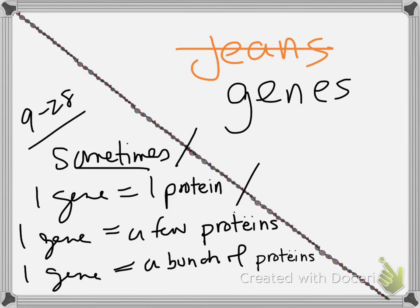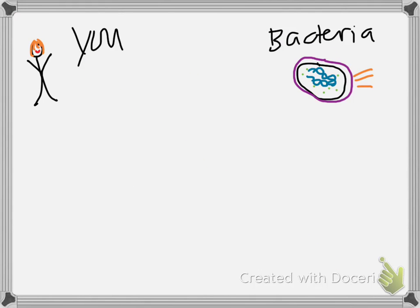Now, here's where we get into a little difficulty. The question is, where's your DNA? Well, in the bacteria, we can see the DNA very clearly. It's right out there in the middle. There's really no place to hide it. It's like a one-room apartment. Everything's right there in the open.